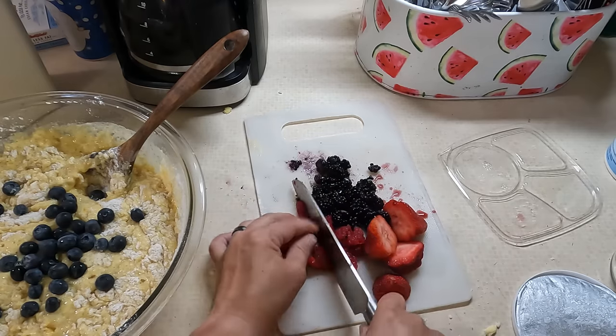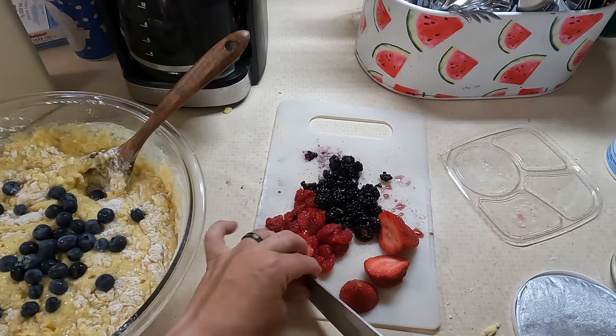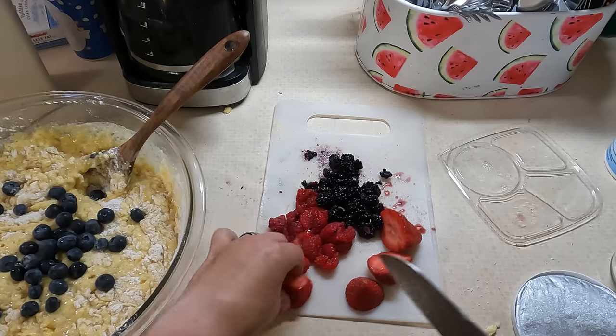All right, so kind of rough chop the fruit. This sounds good, like a four berry.